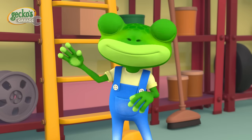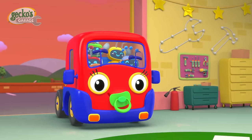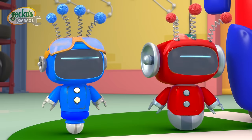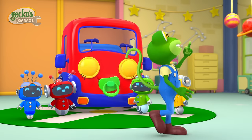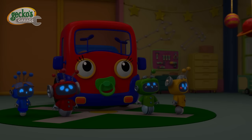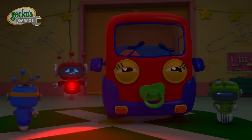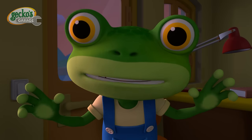Hello, everyone. There's make-believe magic in the garage today. The mechanicals are pretending to be alien explorers from another galaxy, and Baby Chuck is their spaceship. Oh, you want me to turn off the lights so it's more mysterious. Okay. Be careful, alien friends. Oh, is everyone okay?